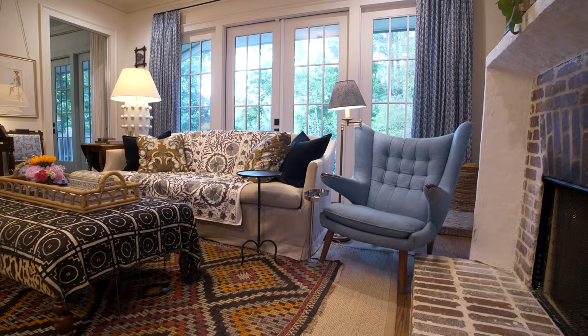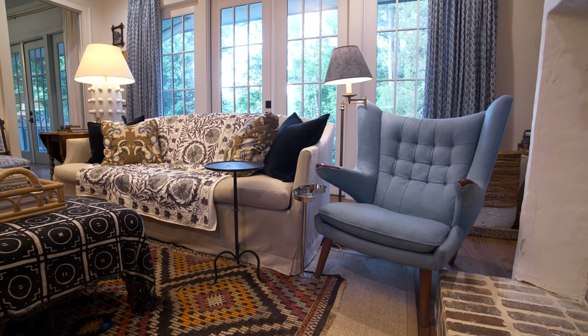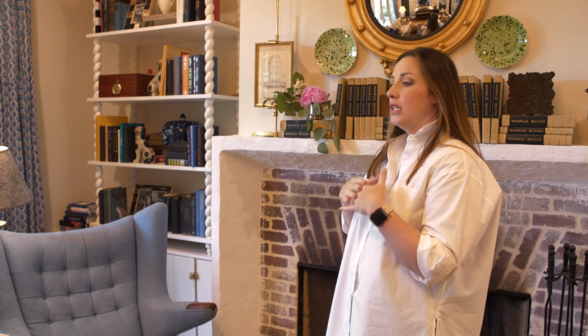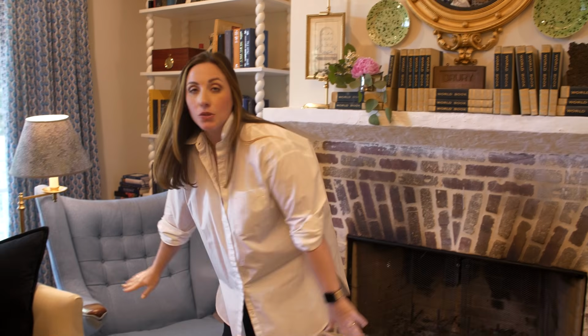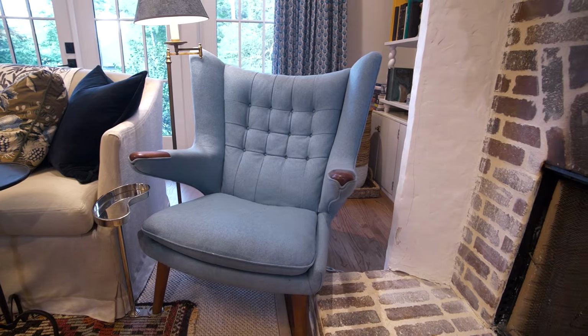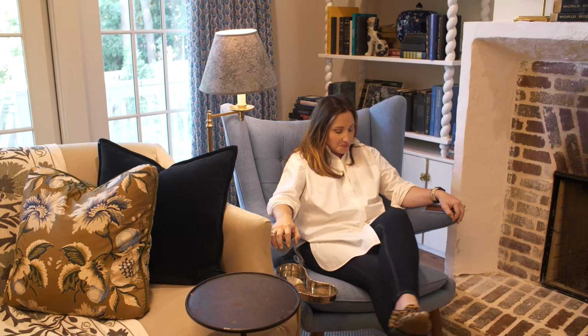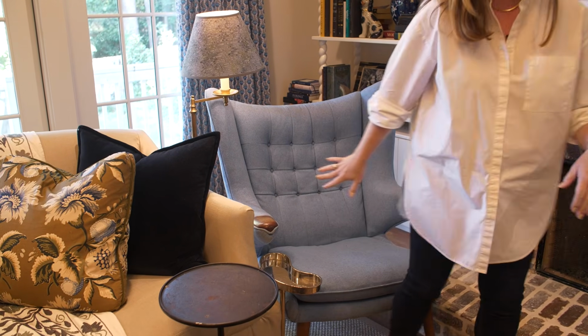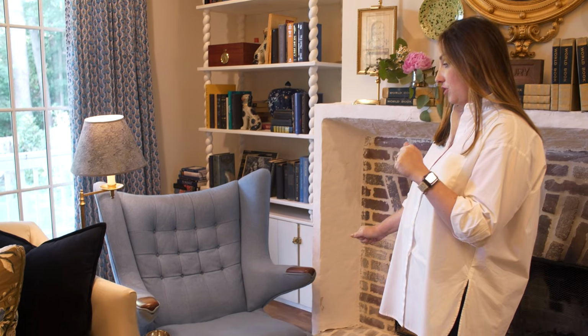Other things I love about this room, there's so much layer and story in here. It's our living room. We live here. Just, there's so many things. This chair is one of my very favorites in the whole world. It is not comfortable to me. I am too short for this chair, but it is comfortable to other people. This is an original Hans Wegner Papa Bear chair.